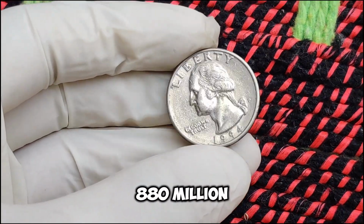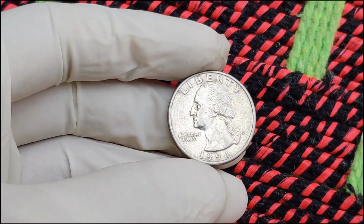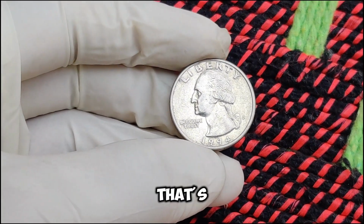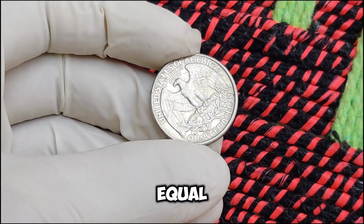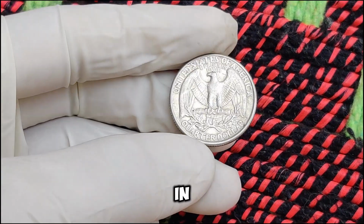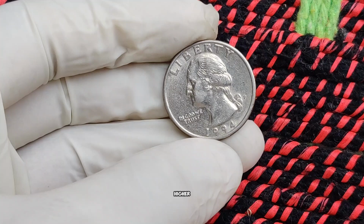Over 880 million of these quarters were struck in 1994, so how can one of them be worth hundreds of thousands of dollars? That's where things get interesting. Now, not all 1994p quarters are created equal. The ones fetching astronomical prices are those that are in pristine, mint state condition, graded MS68 or higher.